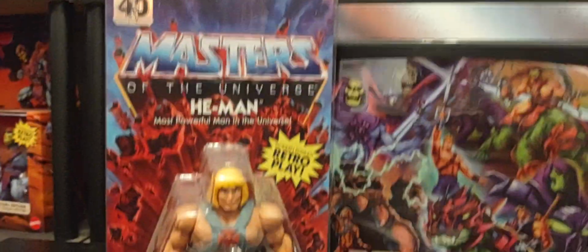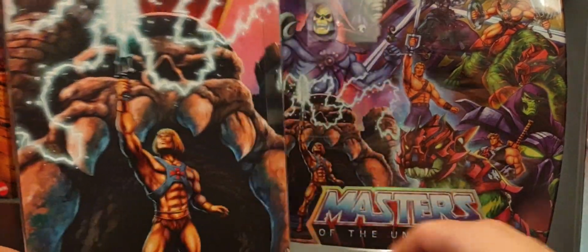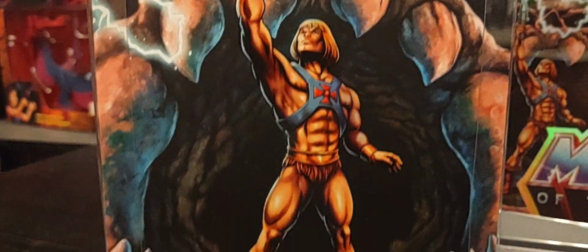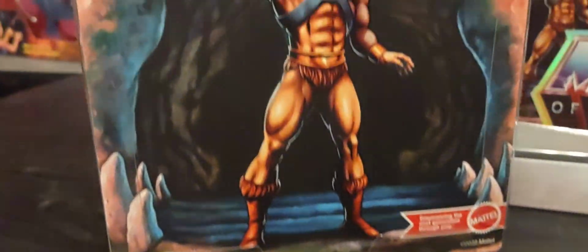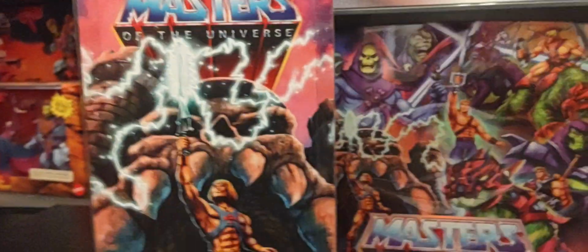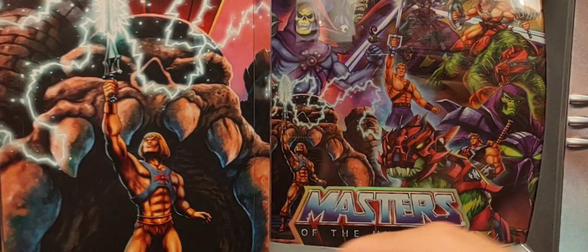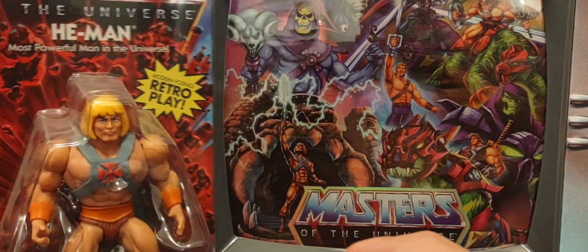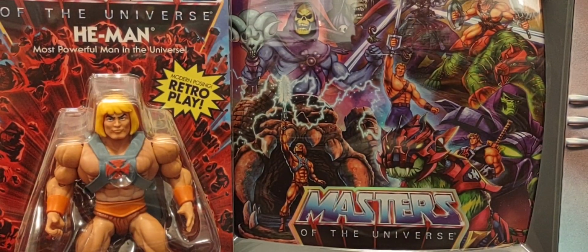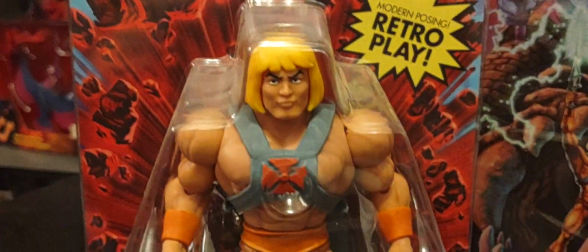Like I said, beautiful artwork. It's collector friendly. There's the artwork in the back right there. Very, very cool, guys. I do recommend, if you have the money, guys, getting this 4-pack here. For me personally, I think it's worth the money. But there you go. There's Filmation style He-Man.